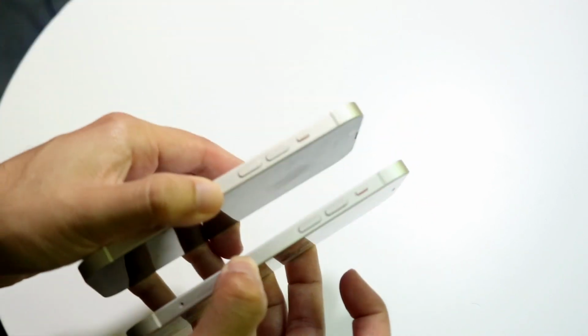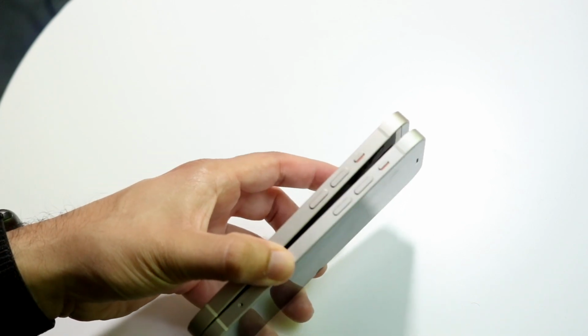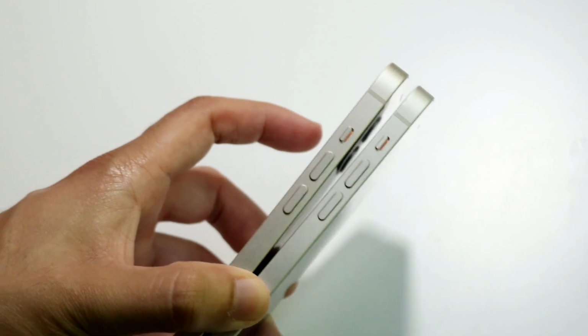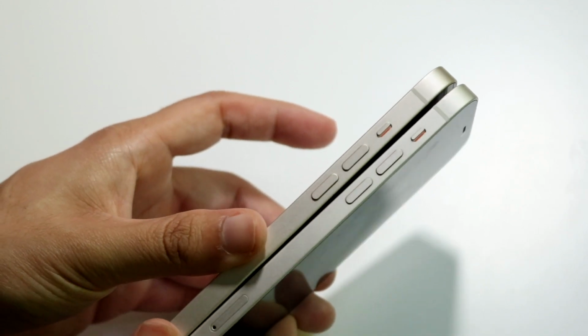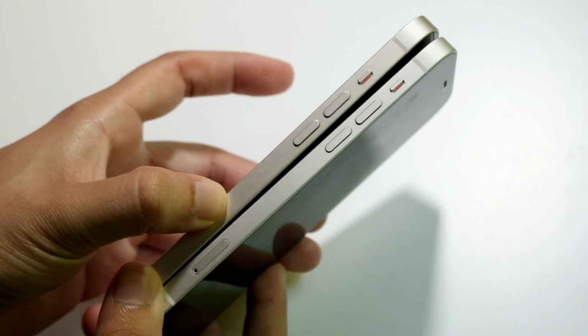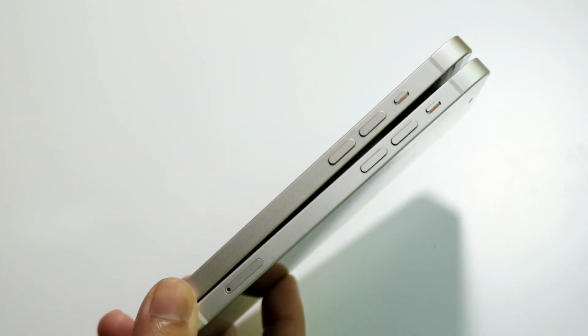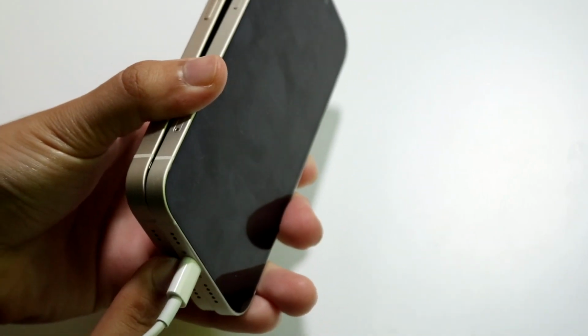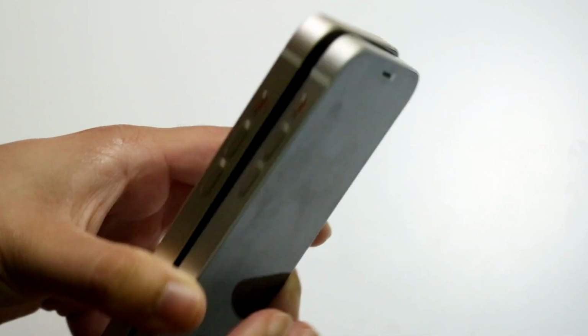Now on the sides, like I mentioned, you are getting basically flat sides on both, very good looking, not too many differences. Even from the side here, look how similar these phones are. The other thing is that the iPhone 14 doesn't have a SIM card slot anymore. The iPhone 12 does. So that's something that's kind of nice there. You're getting a Lightning port at the bottom of both these phones, nothing really at the top.